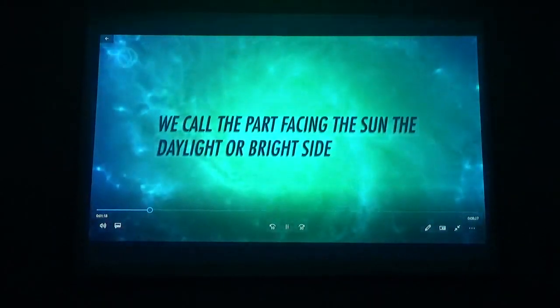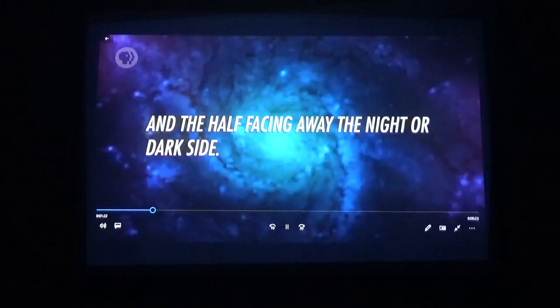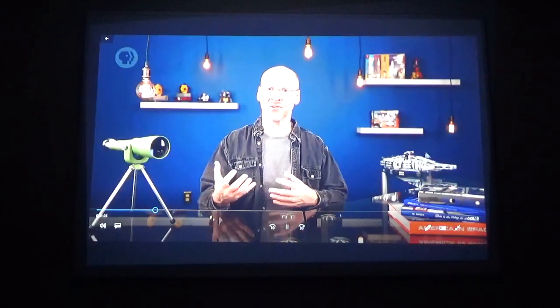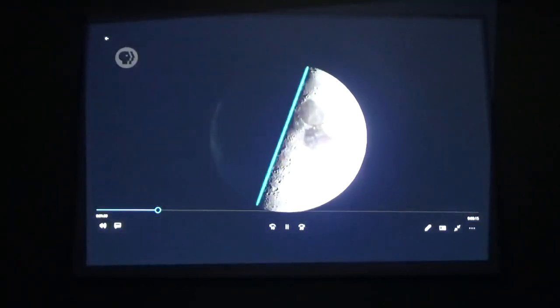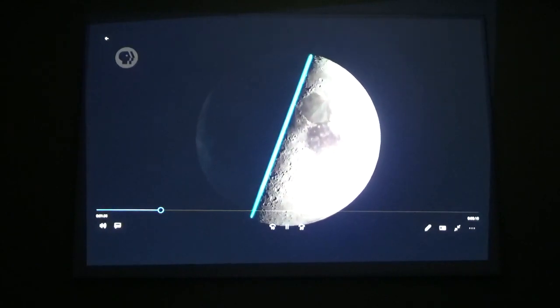We call the part facing the sun the daylight or bright side, and the half facing away the night or dark side. The phase of the moon refers to what shape the moon appears to us, how much of it we see illuminated from the Earth. The key to all this is this line, dividing the lit day side from the unlit night side. We call that line the terminator.